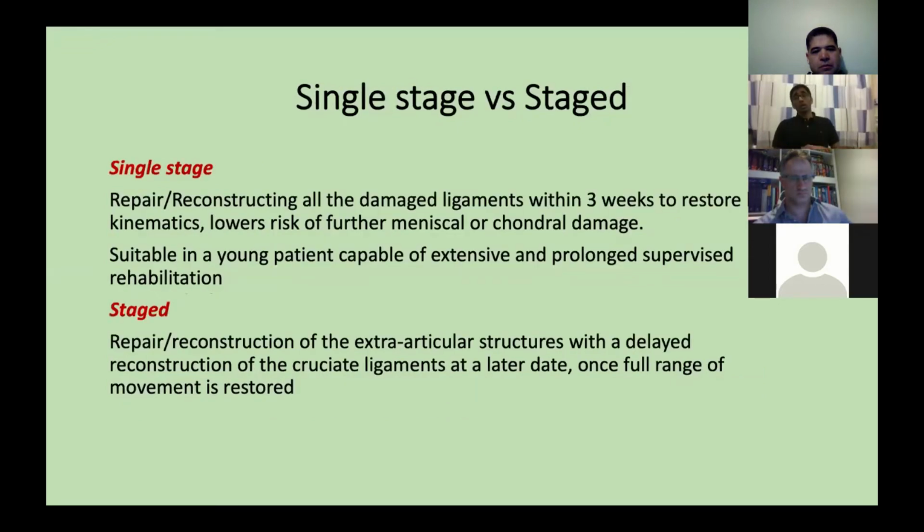Okay, do we do all at one go, or do we do it as a staged procedure? Again, two schools of thought. Some surgeons do it single stage, some surgeons do a staged approach. So single stage means repairing and reconstructing all the ligaments around 3 weeks' time.